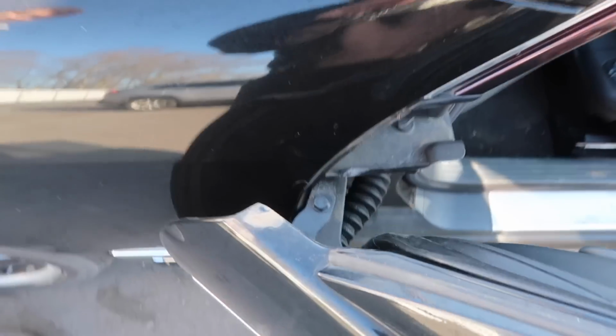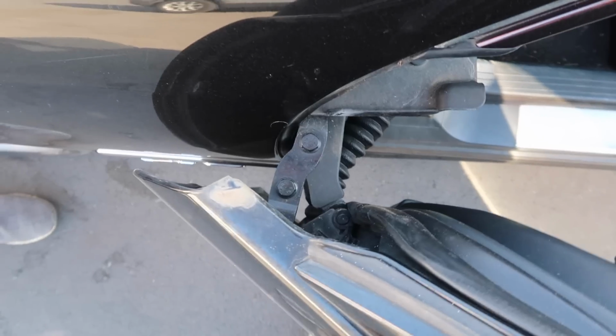I'm freezing cold. The doors, we gotta show them the doors. That's the coolest thing. You guys remember that from Doug DeMuro's review video. Look at the doors, how they hinge. They go out. You see that? Look at that. So check that out.